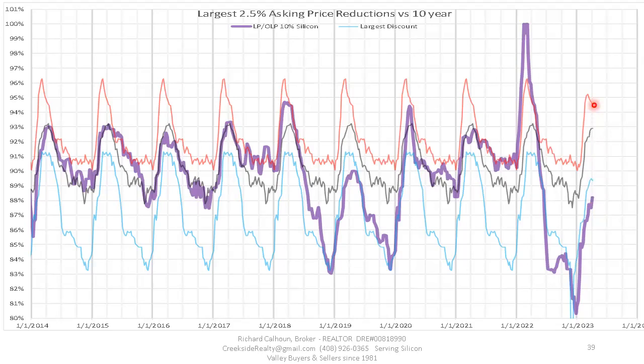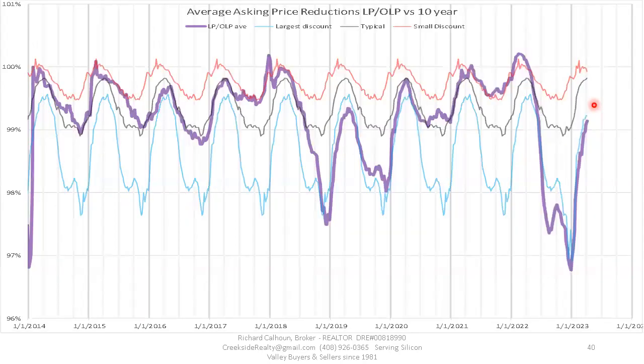That's not saying that every seller, this is only 2.5%. So 97.5% of the sellers, the vast majority of the sellers, are not taking discounts this big. This is the average discount, and now you're going to really see it. In a typical year, you're up here at about 99.8%, almost 100%.